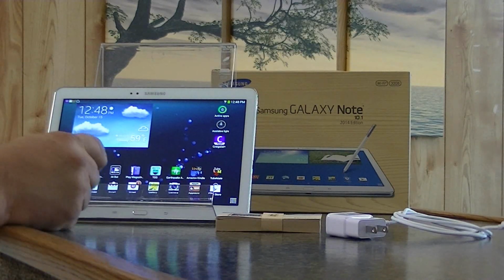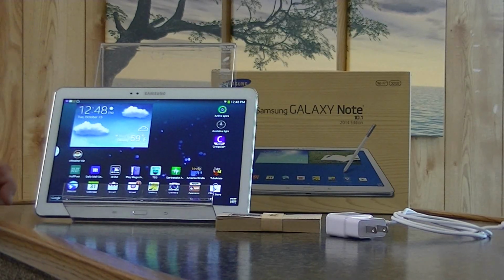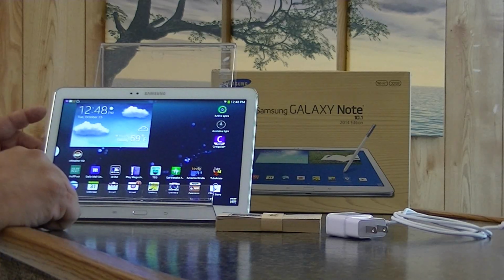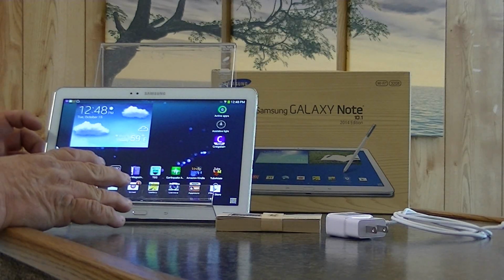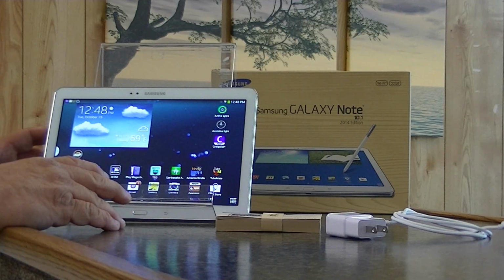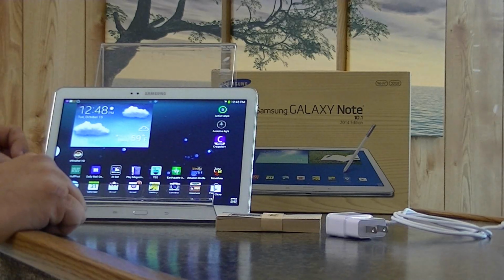Also, they do sell an adapter that goes in there that you can use a standard size USB or an HDMI, so you can play your movies if you'd like. That is an aftermarket product. As far as apps, it comes with all the Google apps. It has your Gmail, etc. It does not come with Facebook. It's very disappointing. It doesn't come with Facebook. It does come with other things, but it doesn't come with Facebook.